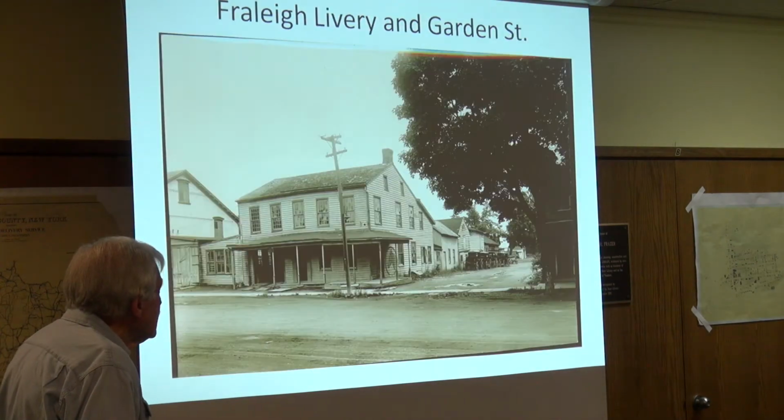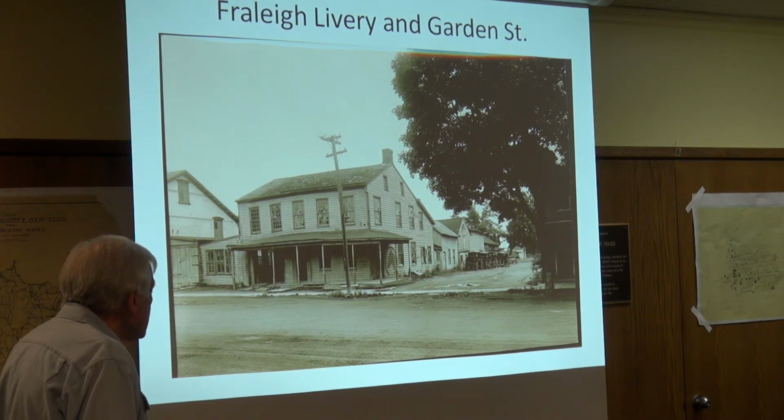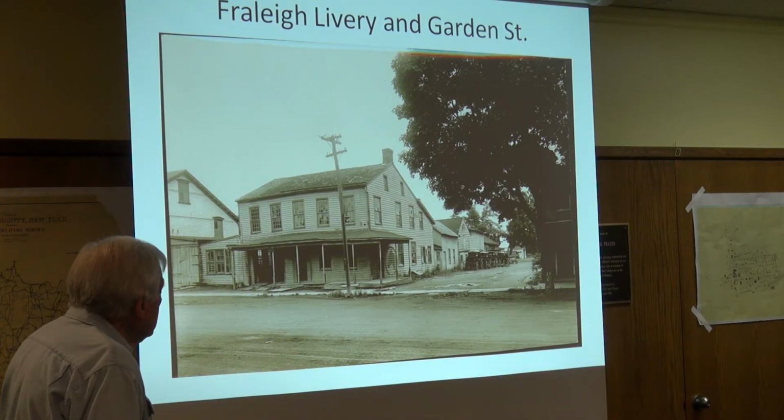Now I've got a couple of slides here. This is Fraley's Livery. This is of course Garden Street, down here to the health food store, the Market Street restaurant. And this is a beautiful old wooden building, again a Georgian plan house with a salt box off the back. There's another picture of it.